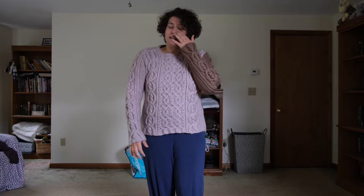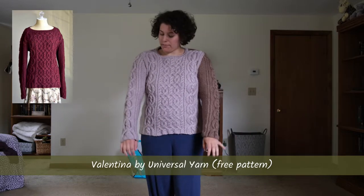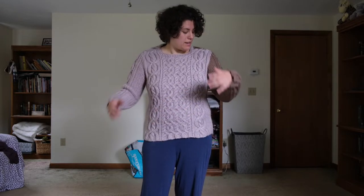This is garment number 2. This is the Valentina. I can't remember who it's by, but I'll put it on the screen somewhere. This is, as you can see, all over cables, and I knit it in a weight of yarn that was too big for the pattern, so it's very stiff. It has no drape at all. It fits very nicely though. Like, this might be the best fitting garment that I own as far as knits go. I think the rest of them are all pretty oversized for me.